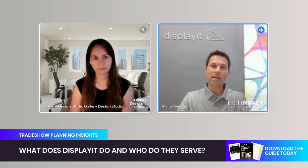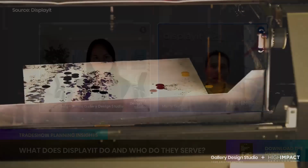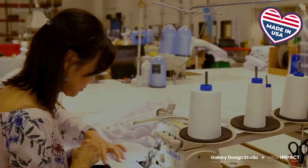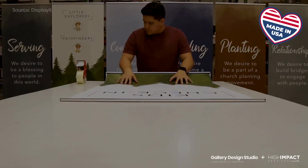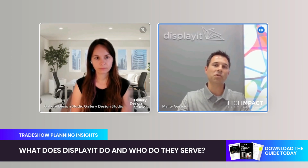What makes us a little unique in the industry is that we're vertically integrated. So Displayit owns the inventory. We have a print shop in-house. We cut, we sew, we test it, everything before it goes out, so that we make sure that we put our QC mark on it before it ships to you. And we do that to everything, no matter how big or how small the job is, just to make sure that the final touches are perfect for your product.